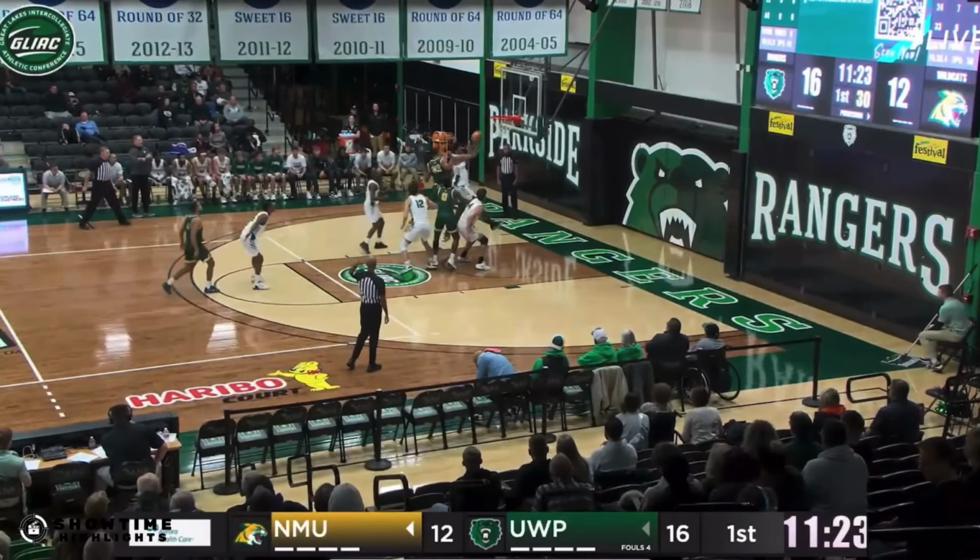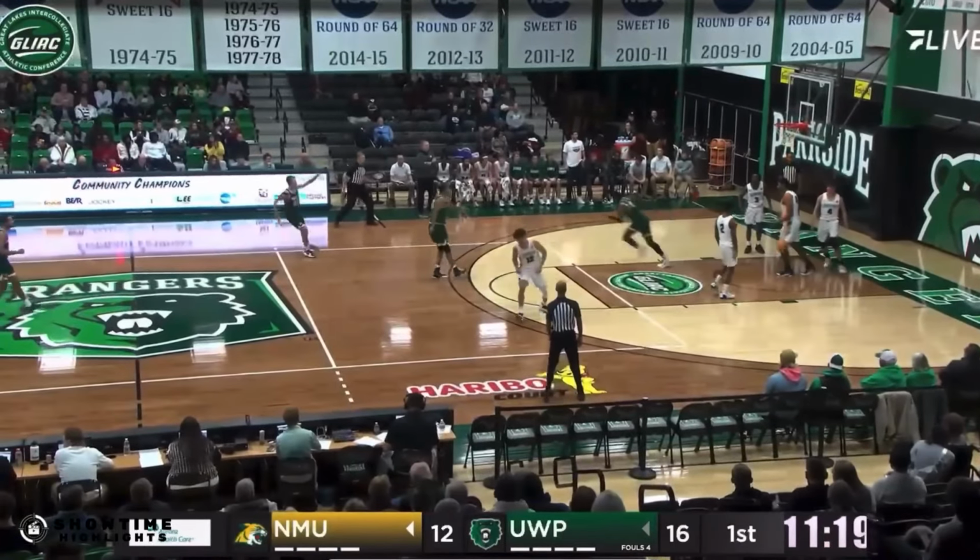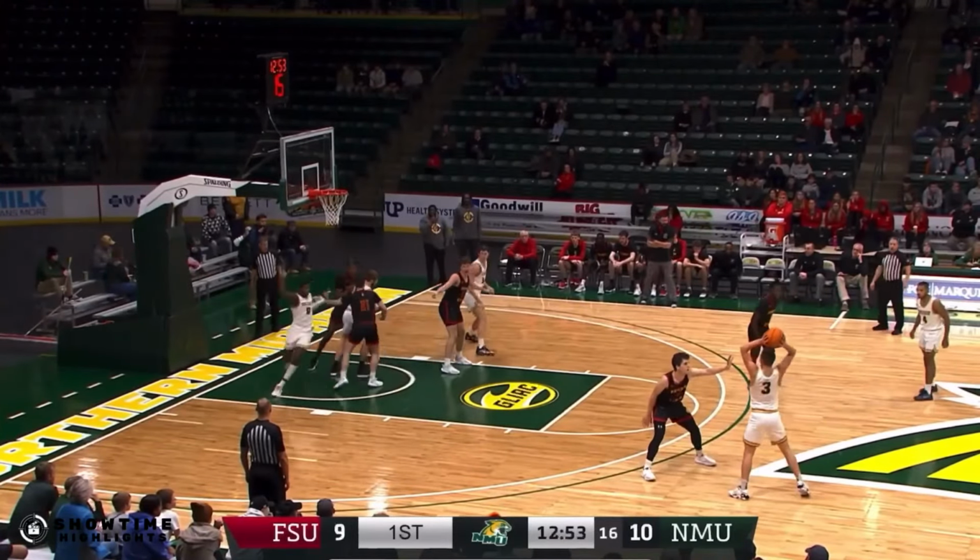Lynn is off the mark, no good. Pajana had it ripped away. Second chance for Tolefree. First half now 4-9.